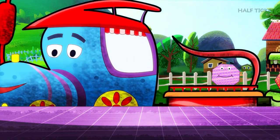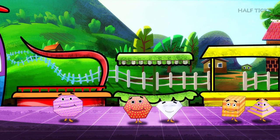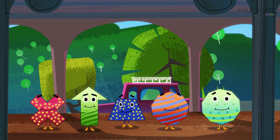It's time for the shapes to get down now. Come, let's say a bye to them and welcome some new ones. Here are our new friends.